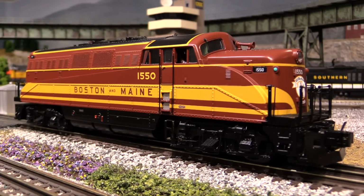Hi, I'm Eric Siegel with ericstrains.com, and today we are going to take a look at the Ugly Duckling. This is the 3-rail O-scale EMD BL-2 diesel from MTH.